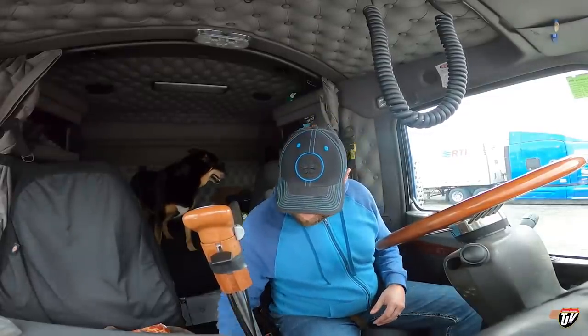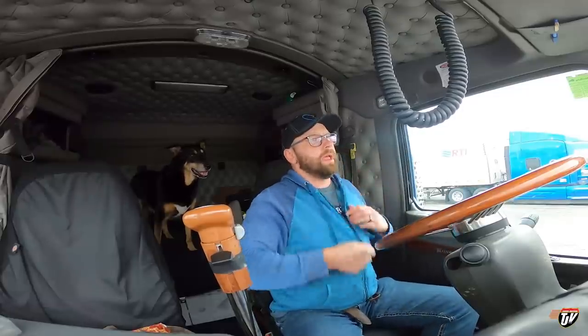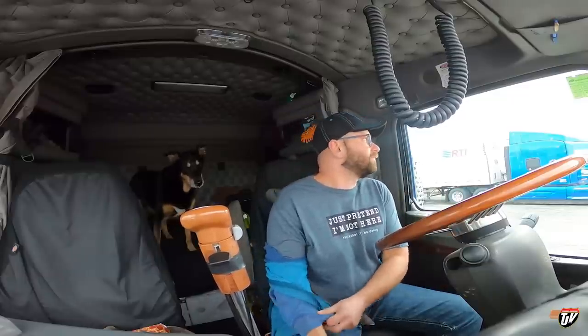Just under $900 US to fuel up. That was my run down to Buxton yesterday and down here today. That's about $1,240 Canadian, $1,240. Fuel prices went up here again.